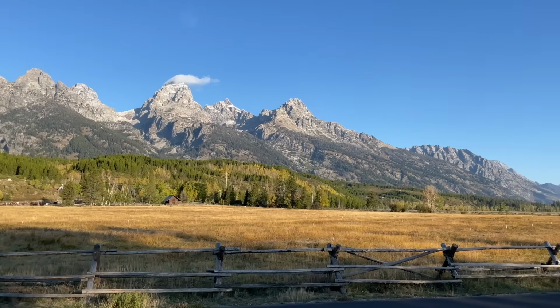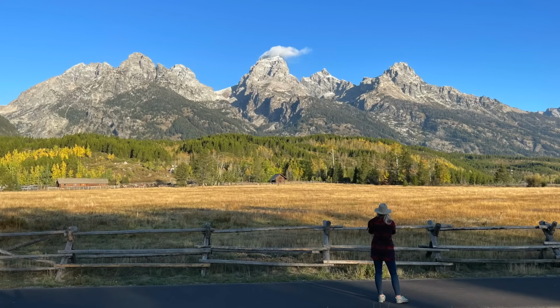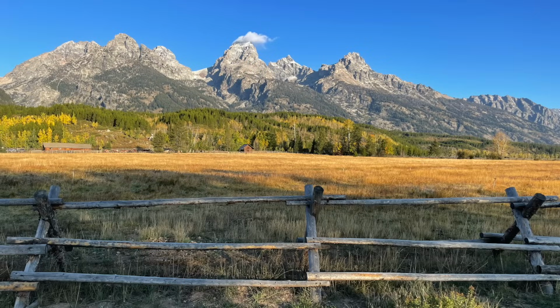Do normal people have favorite fields? Because I do. This field off of Teton Park Road and Cottonwood Creek is my absolute favorite field.